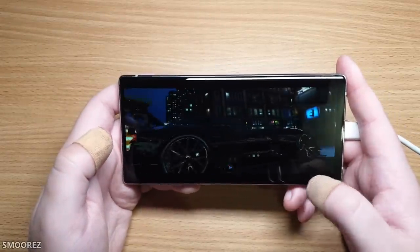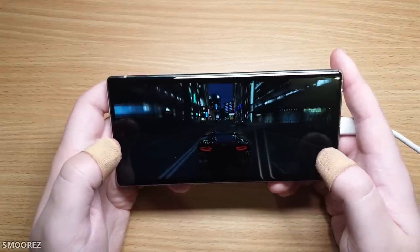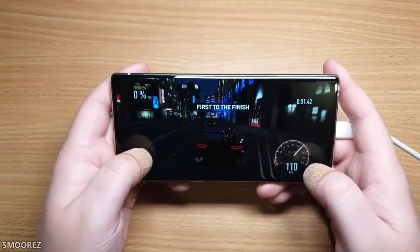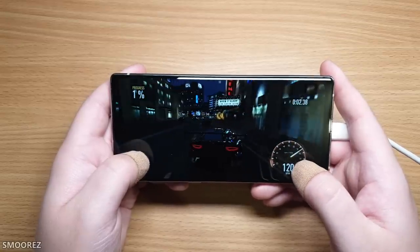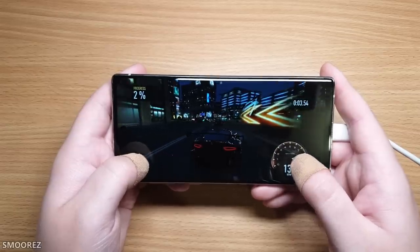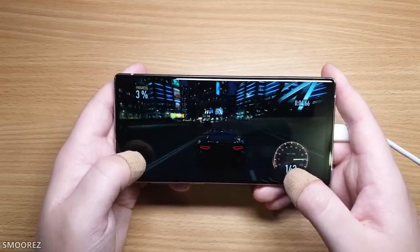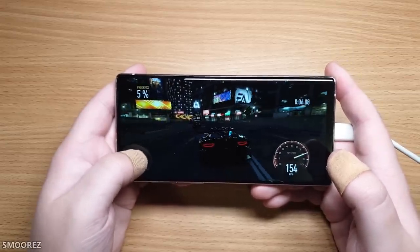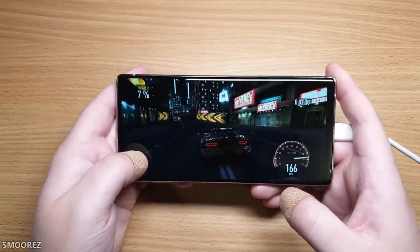Even the S10 clone actually was faster than this. The buildings are just... like... it's playable. Oh, it's getting faster. My god. Okay, I think you all get the point now. This thing will not do any gaming. It might do some emulation, but that's probably about it. Anything else is not going to run at full speed at all.